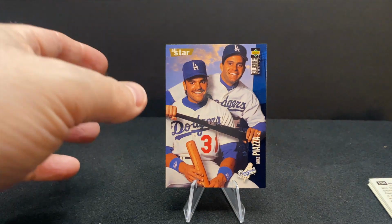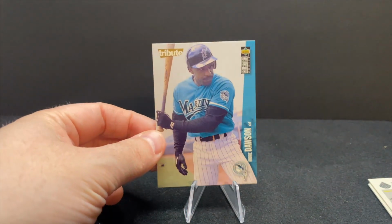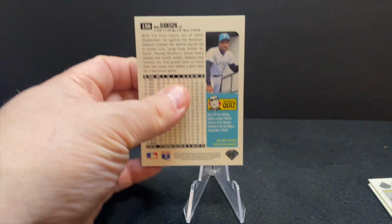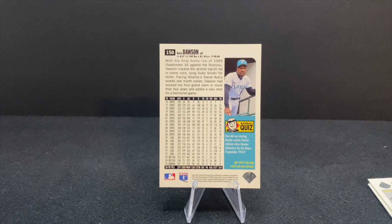So there you go. All right, as I mentioned, the next player is also a Hall of Famer, and that is Andre Dawson. This is a tribute card. I believe this would mean that this was the end of his career. With his final home run of 1995, Dawson cracked the all-time top 10 list in home runs, tying Duke Snider for 10th. So that's pretty fascinating to think of, that at that point in time, he was top 10 all-time in home runs.